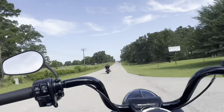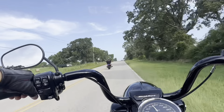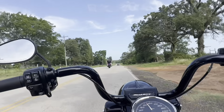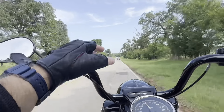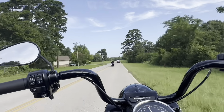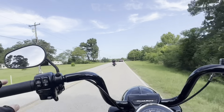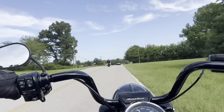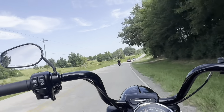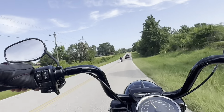I think I was told that this and the Street Bob in front of me that I just rode have the same engine, but they feel like different engines completely. That one's much more torquey, and this one is much more smooth. With the feel preference, I prefer this feel. And the sound is different. I like the sound better on this Road King than on the Street Bob. But the looks go to the Street Bob.